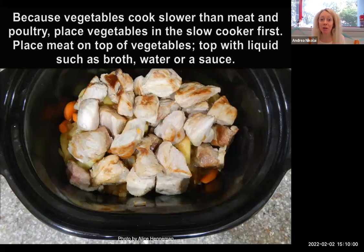Because vegetables, this is something for me, I feel like the meat would cook quicker than vegetables, or slower than vegetables, excuse me. But I have put a pork chop in the oven with some vegetables, and you notice which things are taking longer.